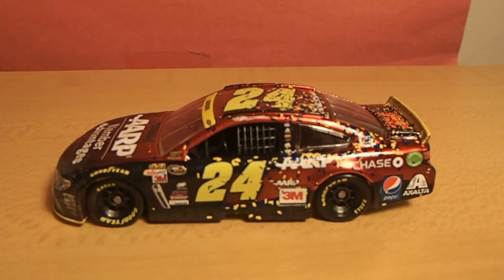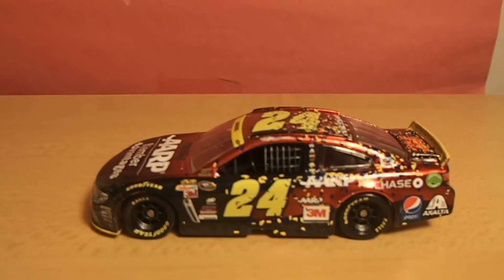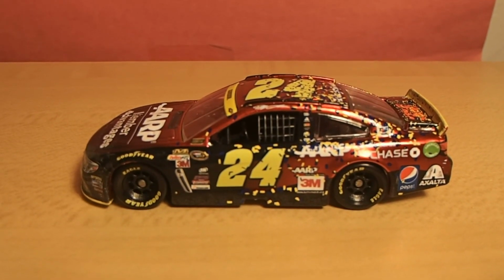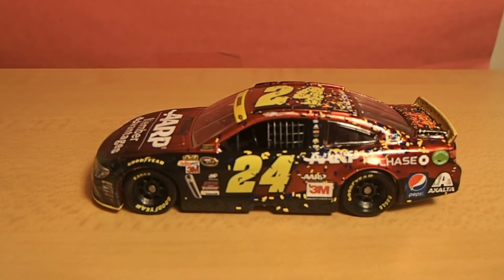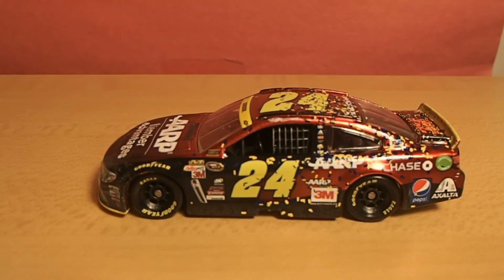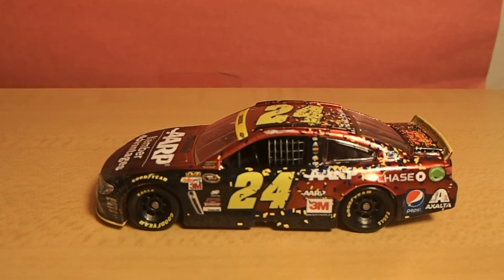Alright, as a big Jeff Gordon fan, I was so happy when he won. I nearly went to tears of joy when he won. I was that happy. I was really surprised, but at the same time screaming so loud, saying, "Woo, go Jeff!" And he won, and I was celebrating. I was just so happy when he won.